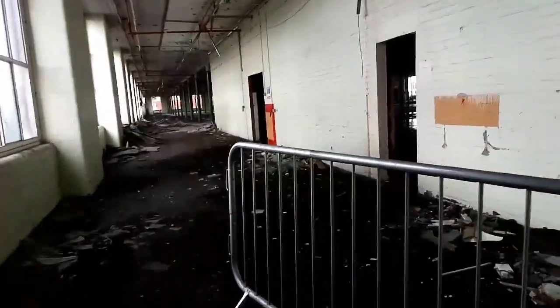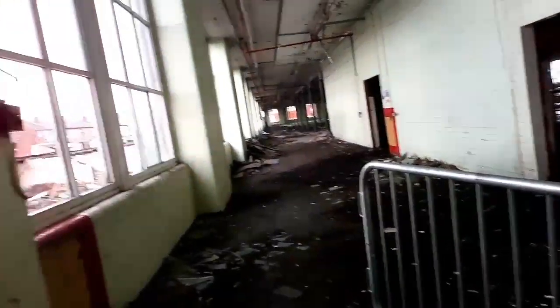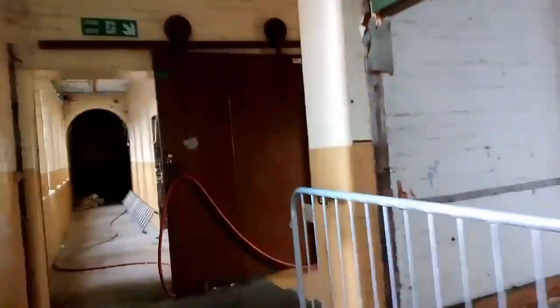And the hand dryers again. Inside where we came through on the sketchy water. So we didn't need to go through that sketchy water. We could have just come across this part and gone up. We've done that, haven't we? Yeah, isn't it?